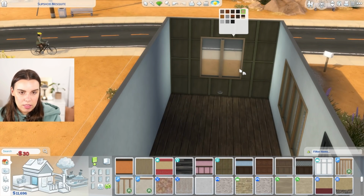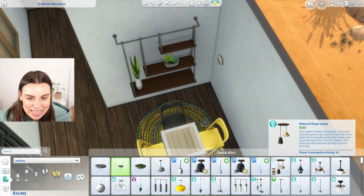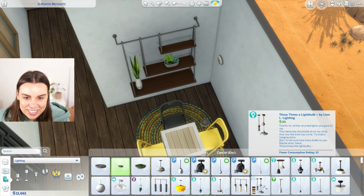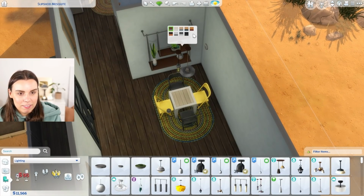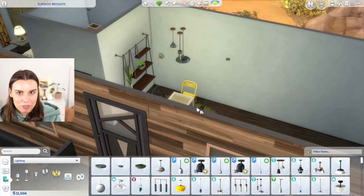Put this feature wall at the back. Do this carpet again. Can we afford a decent pendant light? I am not sure, but this would be pretty cool. We may have to delete it. I don't know. We may have to delete a lot of things actually.